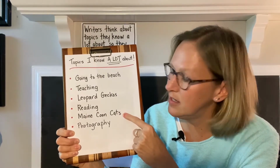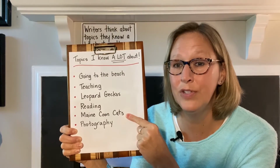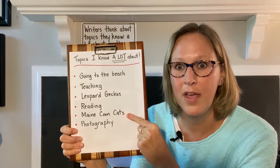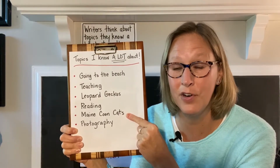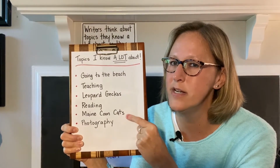Fifth on my list is Maine Coon cats. I own 2 Maine Coon cats, Max and Ruby. I've had them for about 3 years. They are crazy and they're very different than any other cat I've ever owned. And I might have lots of things to write about for that one.